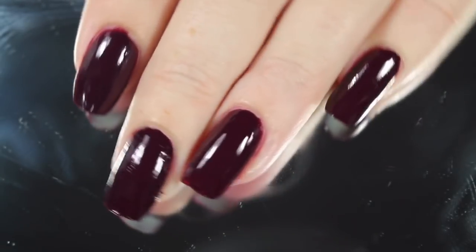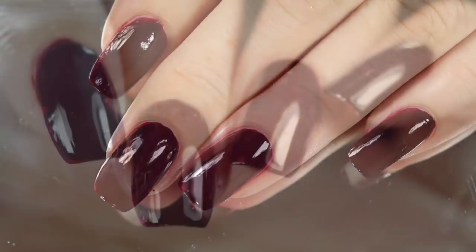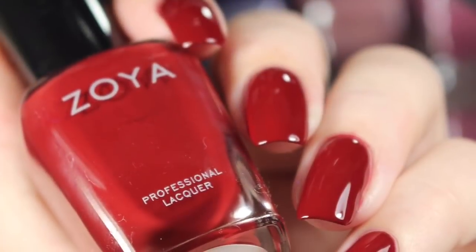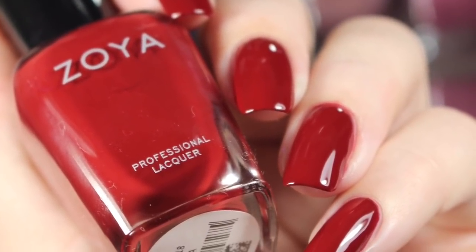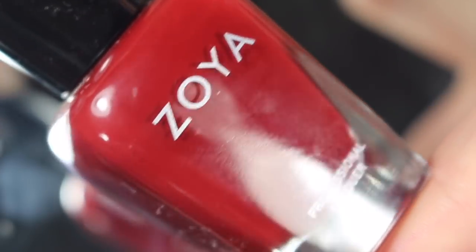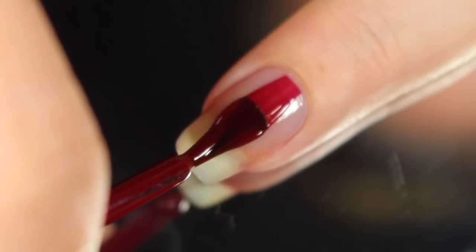I had 2 coats before a glossy top coat underneath artificial lighting, and then once more at an angle under that same artificial lighting. So next up is Alyssa, and this polish is described as a full coverage red toned purple cranberry cream. Again, this is rated as an intensity of 5, and it is one of my top picks. You guys know I cannot resist a red polish, and this is a fabulous red cream.